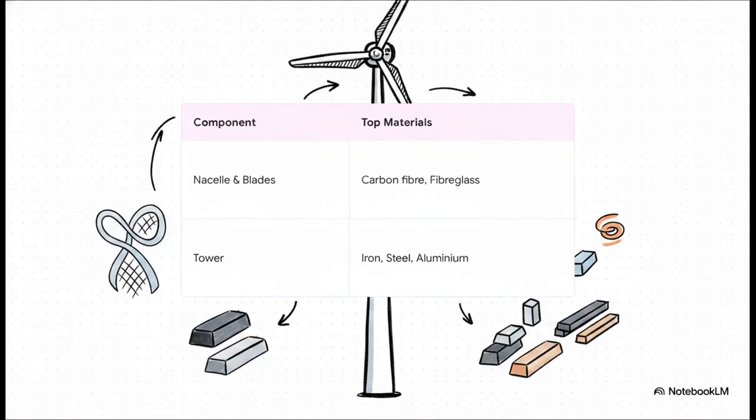Let's take a look at our first metric, SASB code RR-WE-440b.1. Under this, manufacturers have to report the top 5 materials consumed by weight in the final delivered turbine. We're talking specifically about the nacelle, blades, and tower, and this strictly excludes waste or installation freight. If you notice the breakdown here, the tower relies heavily on iron, steel, and aluminum. Meanwhile, the nacelle and blades consume high volumes of carbon fiber, fiberglass, and copper.